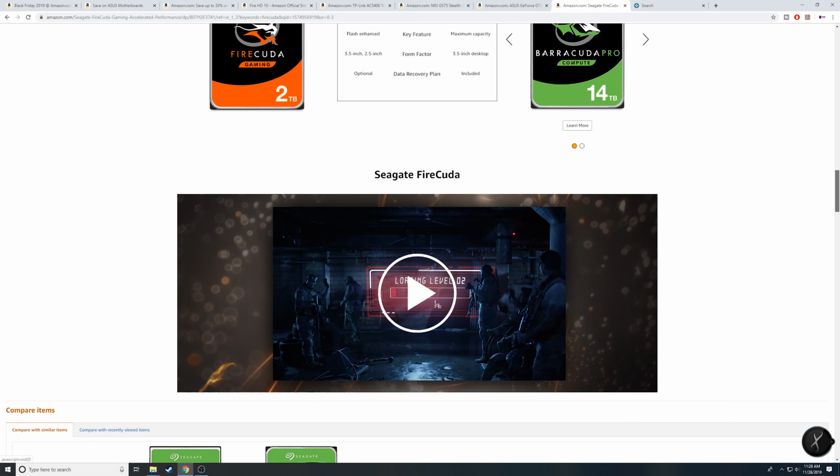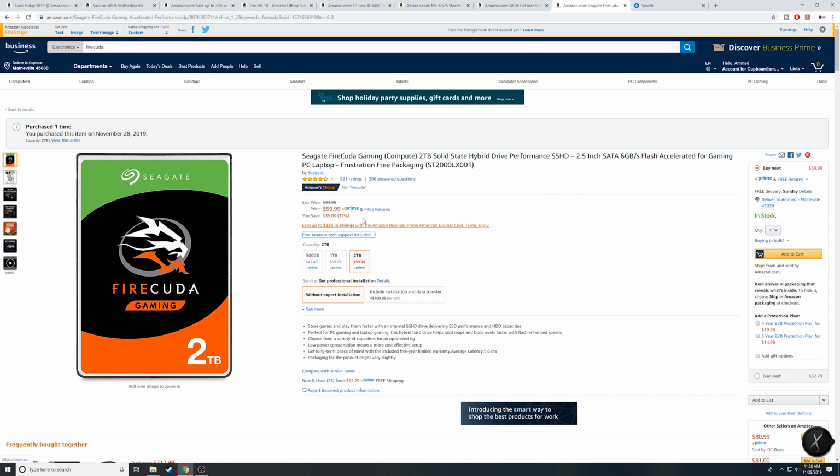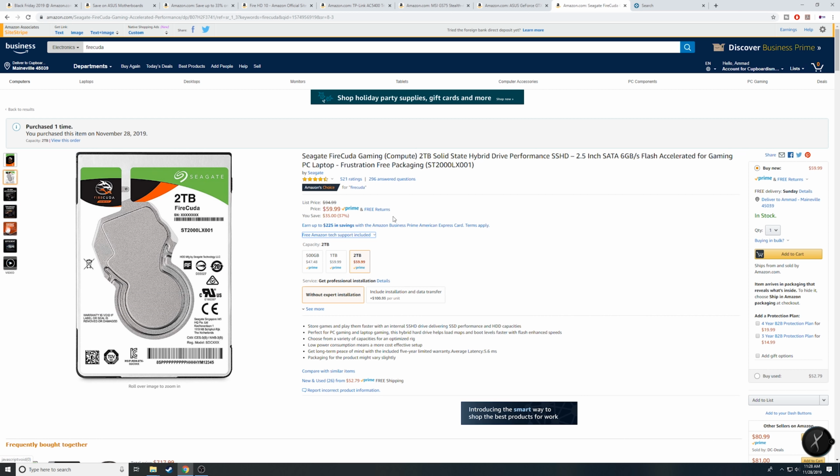Now if you guys are interested in getting hard drives, I did a ton of homework early this morning around 5 a.m. I was shopping for hard drives because I wanted to get some new ones, and I ended up just buying 4 of these. I figured I could get 8 terabytes for 240 bucks, that's still in 2.5 size, and they also are SSHDs compared to normal HDs.